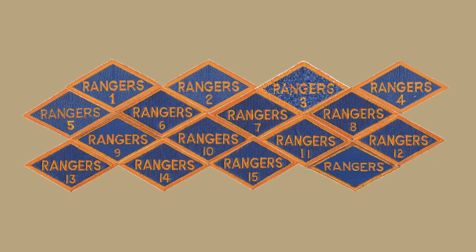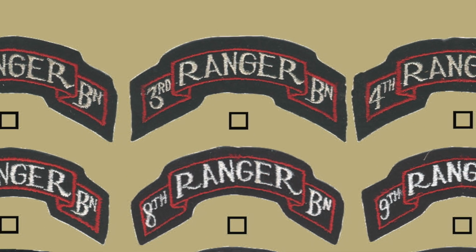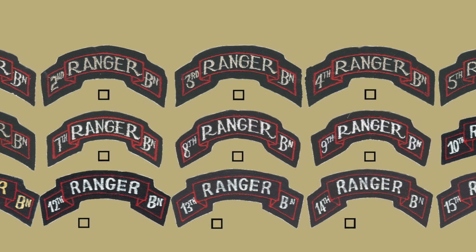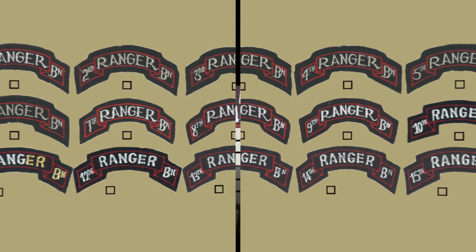It was also the time in which the Ranger battalions began using what's called the scroll, as seen here, and these are the World War II Ranger Battalion scrolls. These are the Ranger Battalion scrolls that World War II veterans would have worn on their right sleeve.